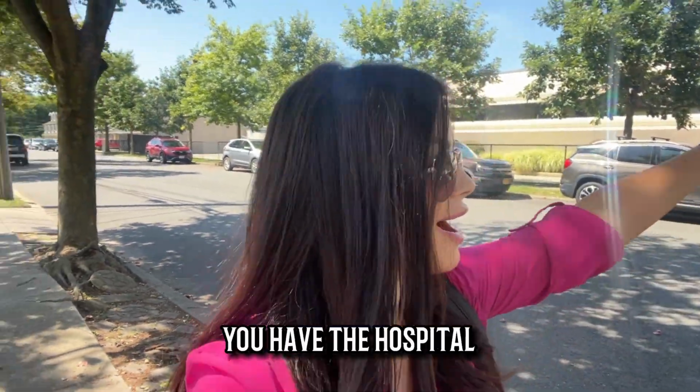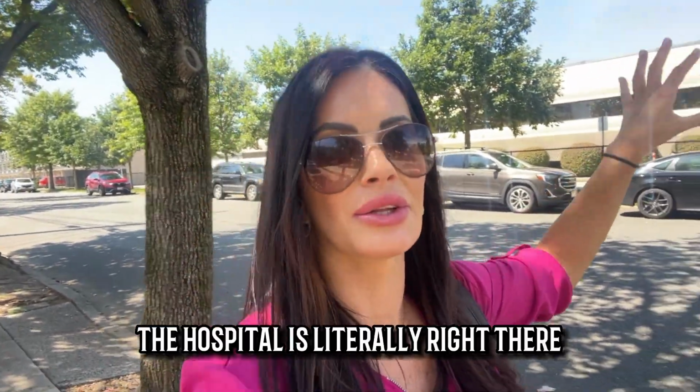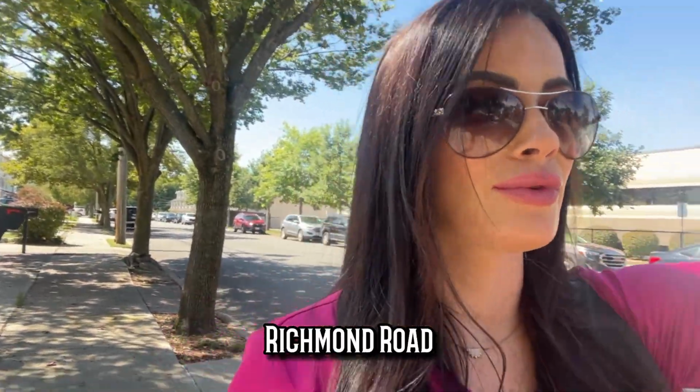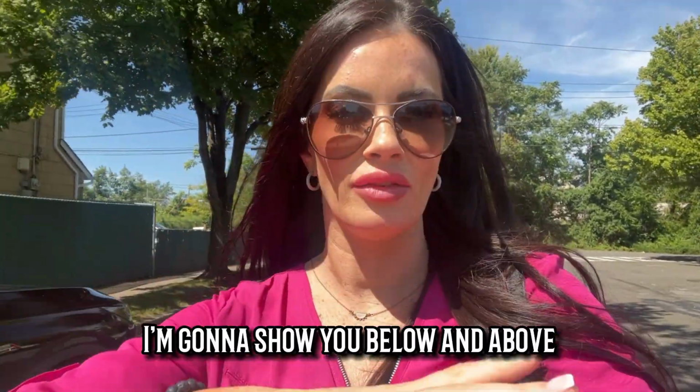Also on this block, you have the hospital right on that next block on Seaview Avenue. The hospital is literally right there. You can get to Father Cap, you can get to Highland Boulevard, Richmond Road. We are also below Highland Boulevard right now. I'm gonna show you below and above.